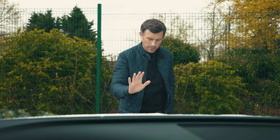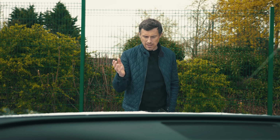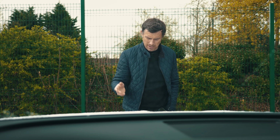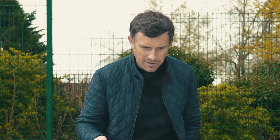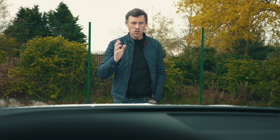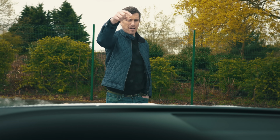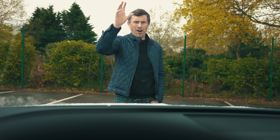So if you stop, this car does the same noise when in reverse, makes sense, but for some reason the noise is louder. Listen now. I don't know if you're picking that up, but it's even louder in reverse. Surely it makes sense to have another speaker in the rear bumper to warn people that are behind the car.